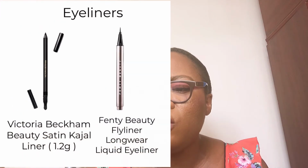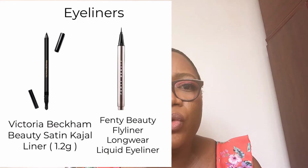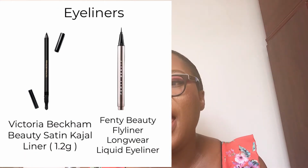So it's always good to opt for the quality ones, and the quality and best in the market right now is by Fenty. It's called Fenty Beauty Flyliner Longwear Liquid Eyeliner. You can't go wrong with this one to create your eyeline. And when it comes to application of our eyeliner, we know what it does. It brightens the eye, it opens up the eye, it wakens your eye, and your eye becomes much more defined and refined. So it's always good to apply your eyeliner.